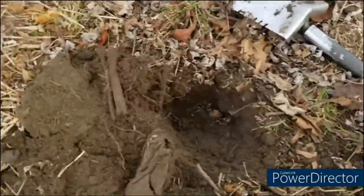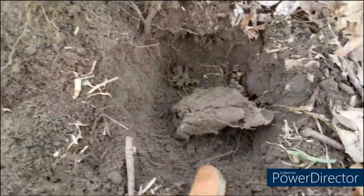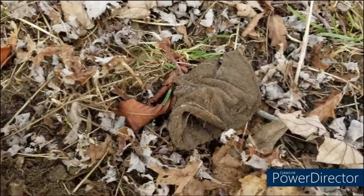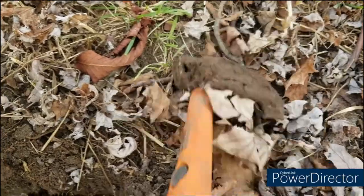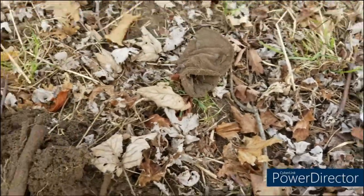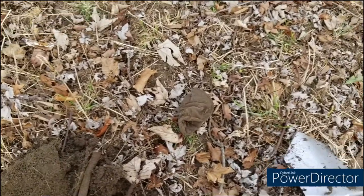Just to show you what kind of a mixed bag this field is. This is the field where I just dug a colonial coin, and now I don't even want to touch it. I got a pre-COVID-19 N95 mask. Gross. Maybe the next one will be a golden mask.